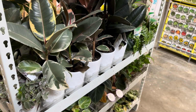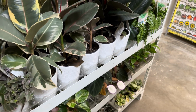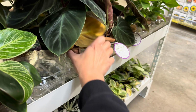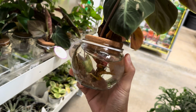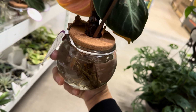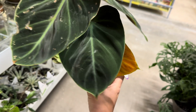If you're able to provide them with more bright indirect light, then you should be able to grow these successfully indoors. And then I'm just going to keep walking around here, and you can see this is definitely a new plant. Super exciting. This is a Philodendron El Chaco Red for only $19.98, and it is already growing in hydroponics, so straight water. It is in a Leaf Joy series H2O bowl.